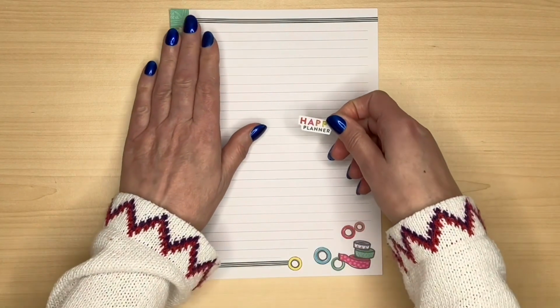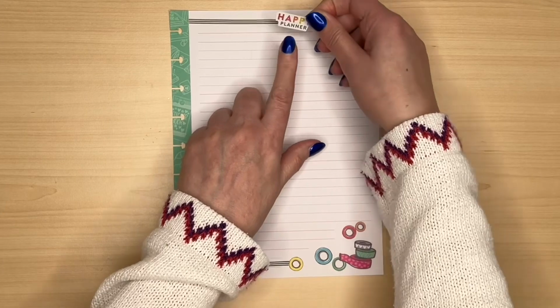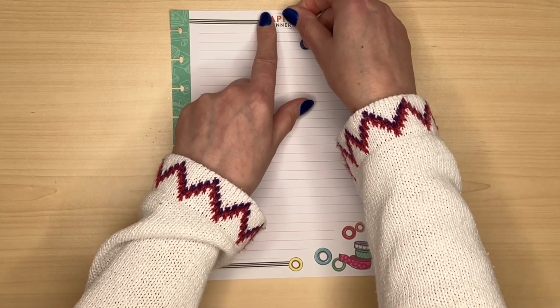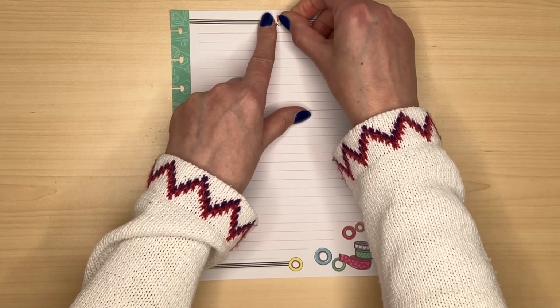One thing I wish Happy Planner would do more of is release some stickers that say Happy Planner, and sticker sale, and those sorts of stickers would be really useful.